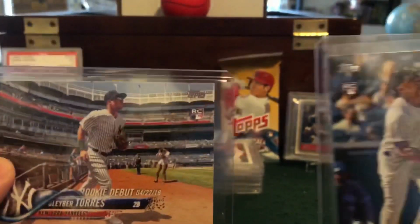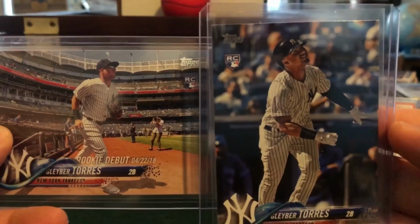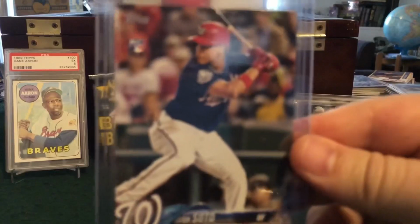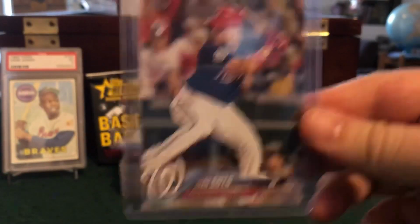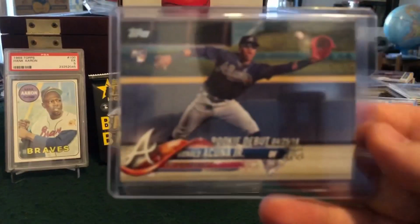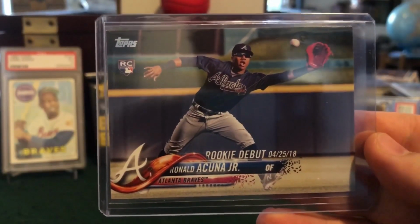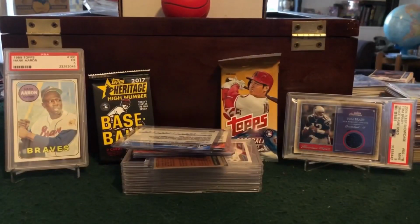Got some nice Torreses. Got the base and the rookie debut card. The RC labels. The Juan Soto rookie base. Acuna base. Love that action shot. Although I know people aren't as pleased with the horizontal cards offered up.